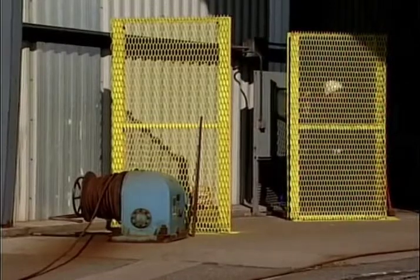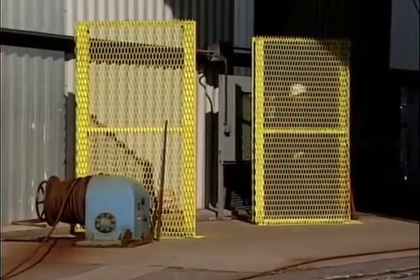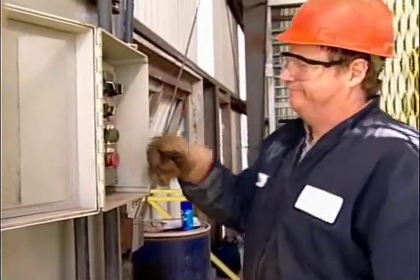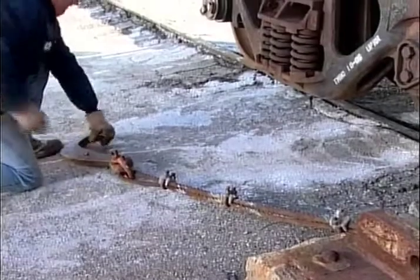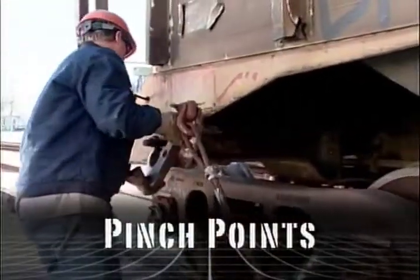This location has a system of heavy-duty shields to protect the operator if the cable broke or came loose. This is a good example of engineering measures to protect workers from stored energy hazards. There are also some important safety procedures that will provide protection. When attaching the hook to the car, be careful to avoid pinch points.